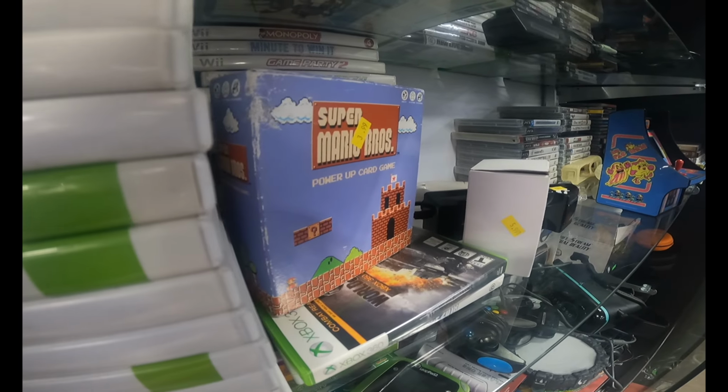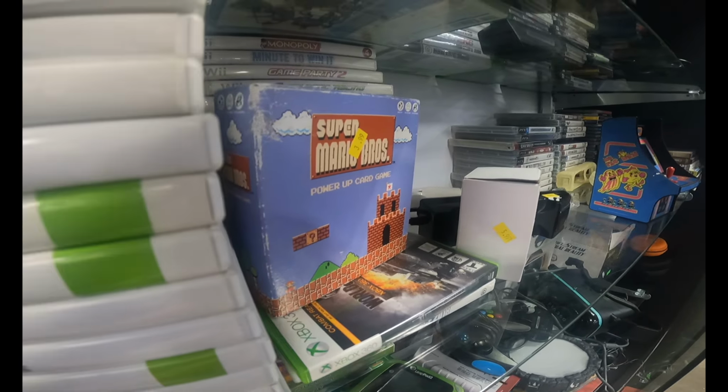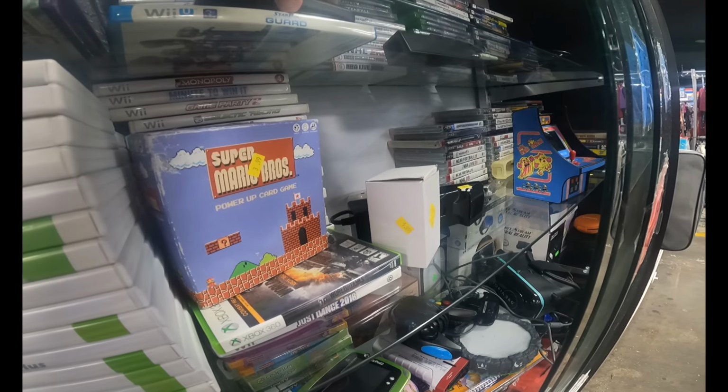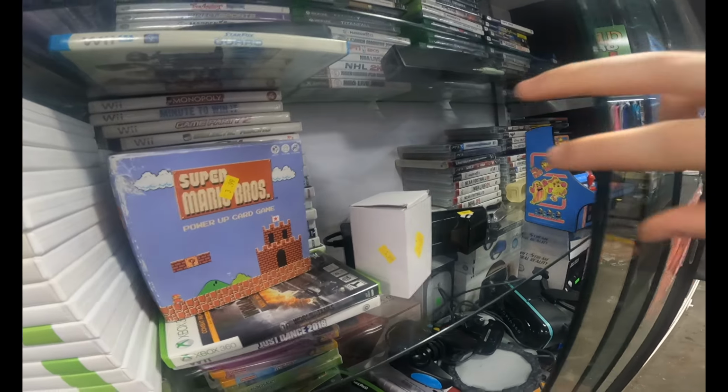I also saw this copy of Black Ops 4 for Xbox One. I actually didn't really mind that game. I got it on PS4 a couple years ago. I played it with a friend. It was all right. It was a pretty good Black Ops game.